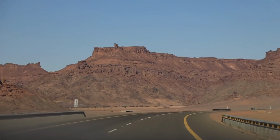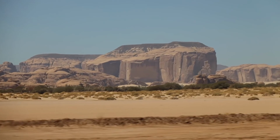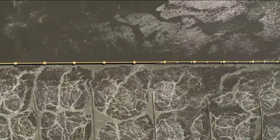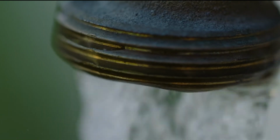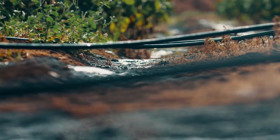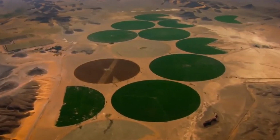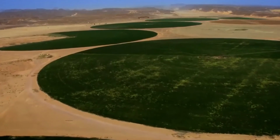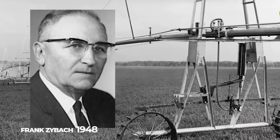As stated earlier, the kingdom has only one source of water, which is underground water, but it may soon dry up if Saudi Arabia continues to increase its agricultural land. To conserve its water resource and be agriculturally independent, the nation has adopted a center pivot irrigation system to irrigate its farmlands. It was invented by a farmer named Frank Zybach in 1948.